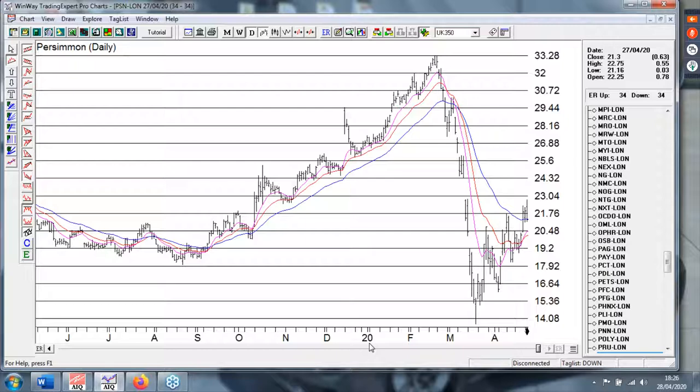If the economic data keeps coming out and it keeps being bad and the market drops again, gold should go up even further. Yeah. So yeah, I mean, gold could quite easily go up quite a bit higher.